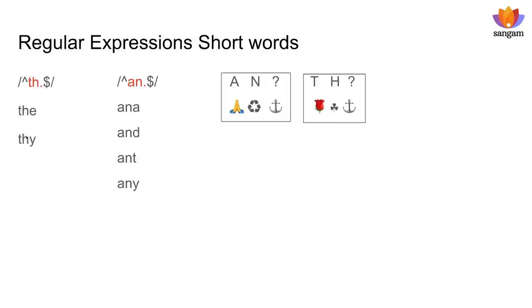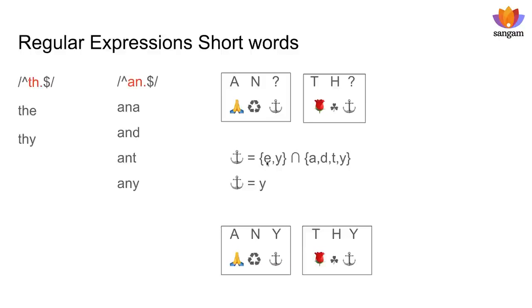The two words that match T and H are "the" and "die", and the four words that match A and N are these. So the anchor symbol must be the intersection of these two sets, E, Y and A, D, T, Y. And that happens to be Y. So you have deciphered it as "any" and "die". So this is essentially it.